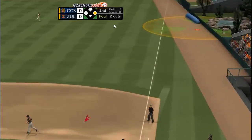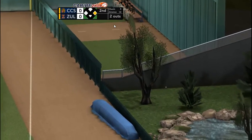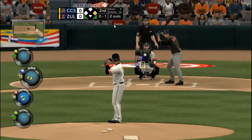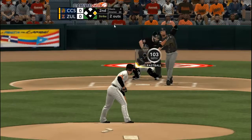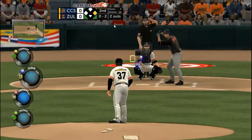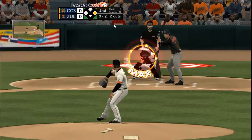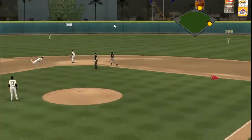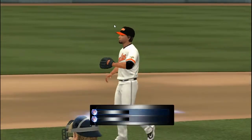It's fouled away. Swings on the 0-1 pitch. Can't hit it. Strike 2. Let's see what he's going to do 0-2. The hitter's got to be guessing right now. Here it comes. Hit on the ground over to shortstop, number 53. Throws to first in time. That's 3 down. So they can't push any.